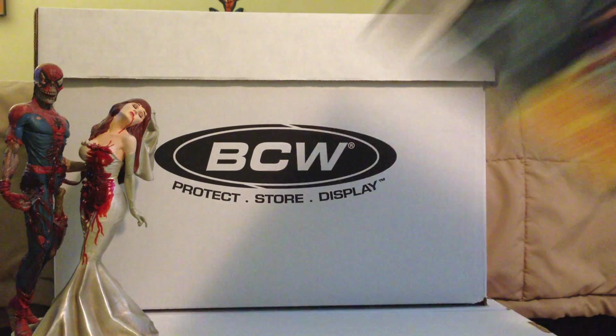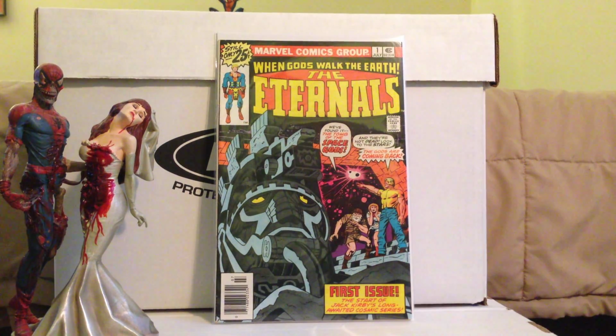Another one from the same store. This was about $12. Eternals #1, first appearance of the Eternals. Not an Eternals fan. I like Jack Kirby. I like that this is their first appearance. The only reason I really went for this one, because I had seen it a few times at this shop, but I kept avoiding it.